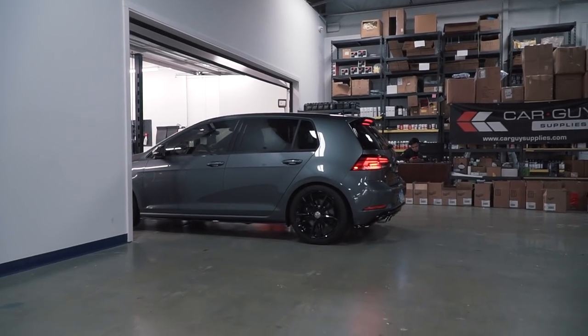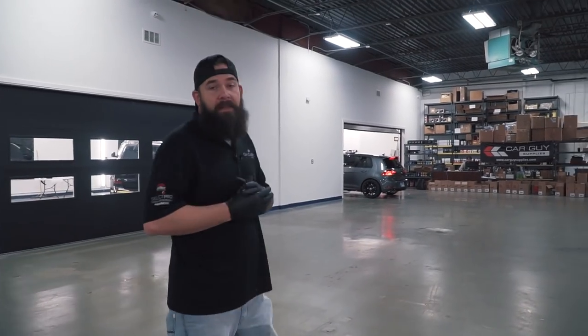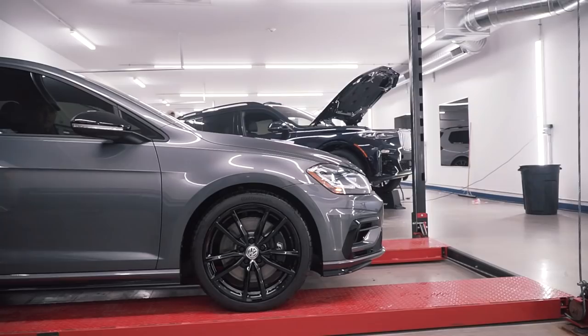Guys are just pulling in the Golf R into the paint protection film room. We did prep on that this morning. That's getting a full front end paint protection film.